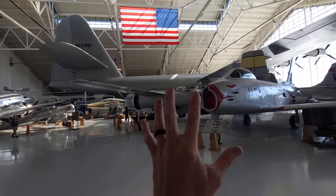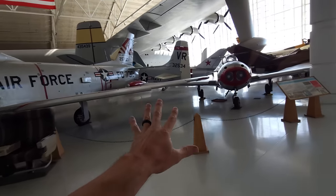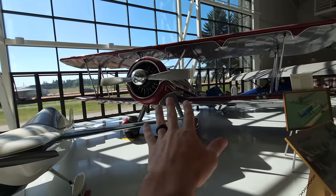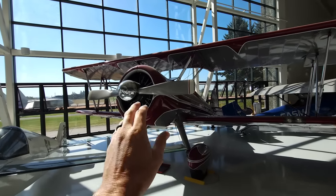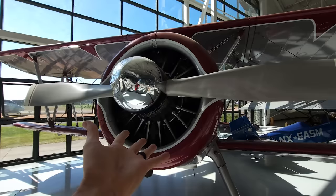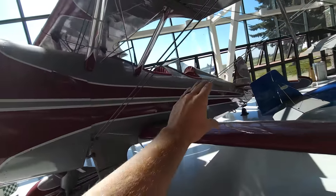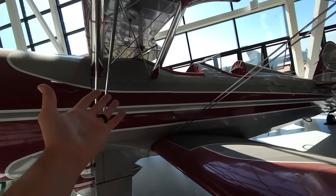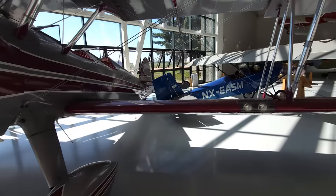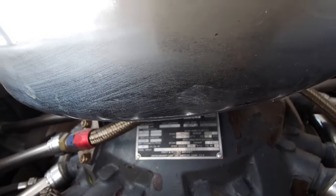But here, you gotta see this biplane here. Probably my favorite biplane of all of them that are in this museum. That's cool, that's not a biplane, but that's pretty neat. It is this Stearman right here, highly modified. Different propeller on it, probably a different engine in it, much bigger. Some slick wheel pants, streamlined. This is one of the most beautiful Stearmans and airplanes I've ever seen. I mean, it is loaded out. Let's see what kind of engine it's got in it.